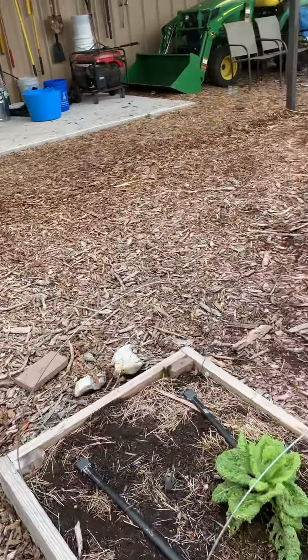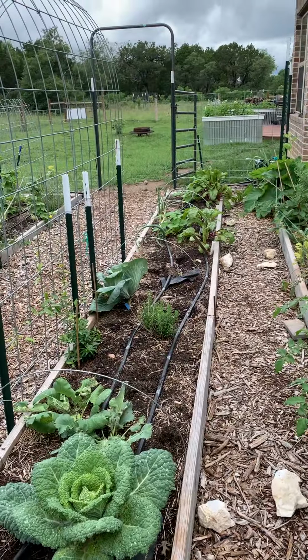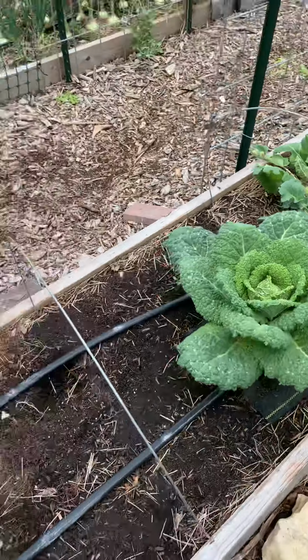And this row, I had cabbage, and I've harvested almost everything. I've got some beets down at the end. I've got one cabbage there that I'm going to harvest, and then I've got one Savoy cabbage, which is so beautiful, but that head is only about 4 inches in diameter.